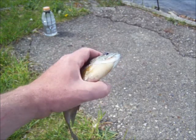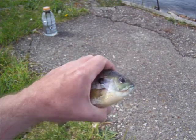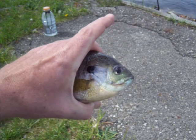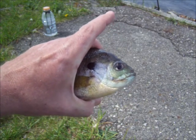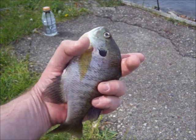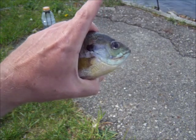There's a nice female, except I think I'm gonna let her go because she's been rubbing. I can see rub marks on her where she's rubbed her scales off. She's making a nest, so not really that big a deal with bluegills, but it's nice to find some big ones in here, so hurry up and get this one back in the water.